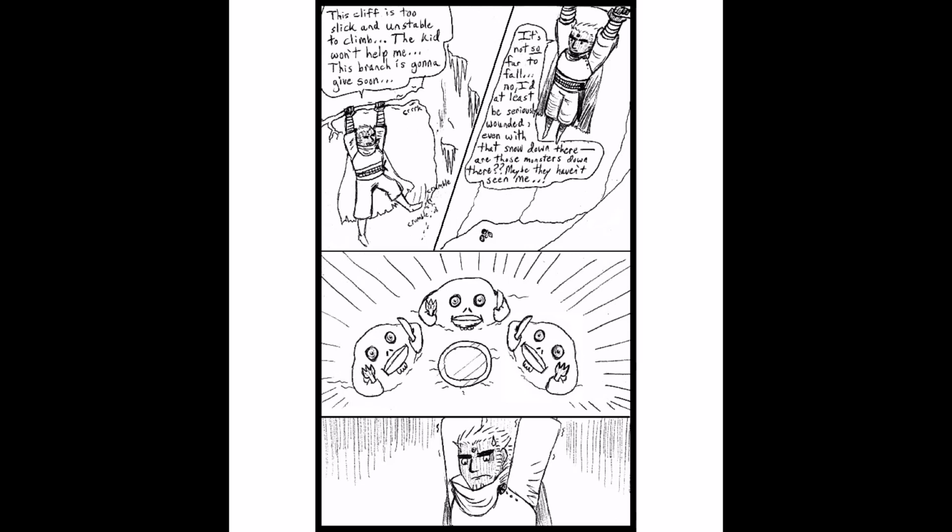This cliff is too slick and unstable to climb. The kid won't help me. This branch is going to give soon. It's not so far to fall. No, I'd at least be seriously wounded, even with that snow down there. Are those monsters down there? Maybe they haven't seen me. Yeah, I think they've seen you.